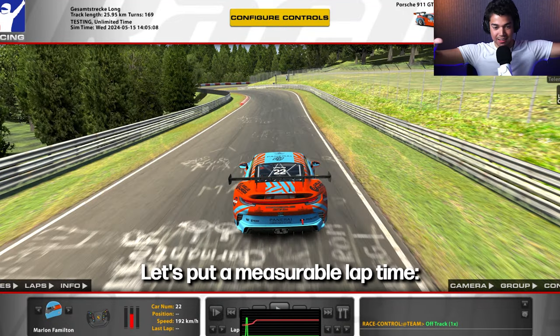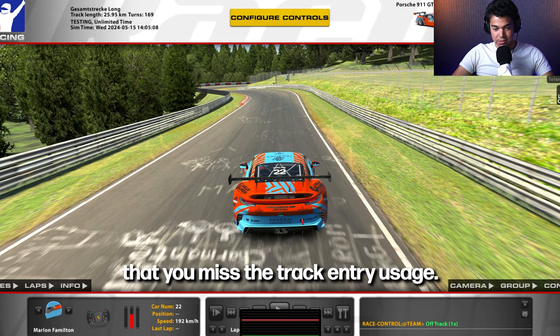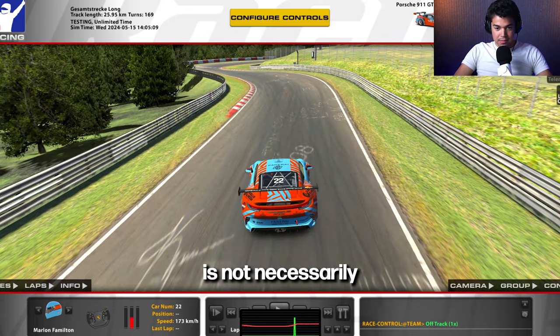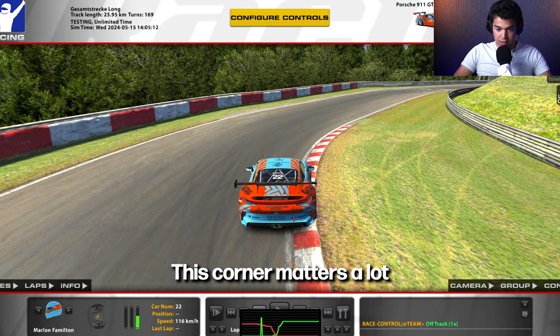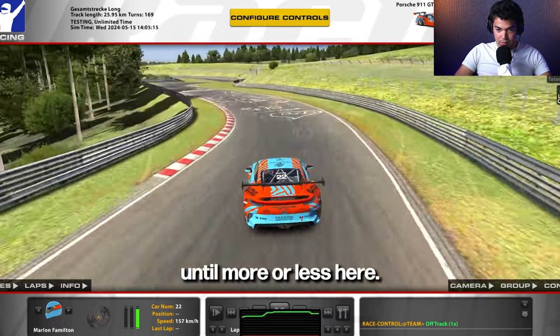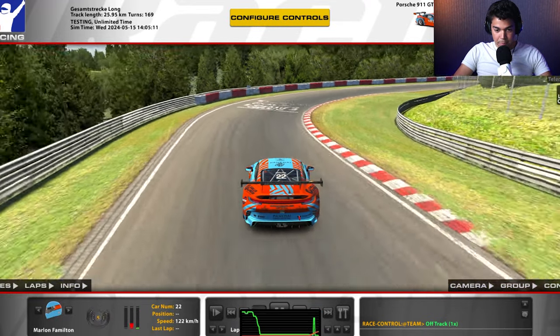Same thing. Yeah, let's put a measurable lap time, 1/10 per corner that you miss the track entry usage. Here, what really matters, this corner, is not necessarily this braking zone, it's this corner. This corner matters a lot, because after this, you're gonna be carrying this speed all the way until more or less here. So that means you have to optimize the entry here.